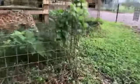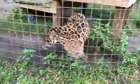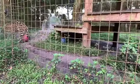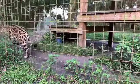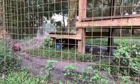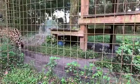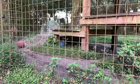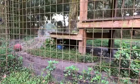What do you think? You came in with Miss Natalia. This is Manny. He is our only jaguar. Manny and Nat both came in. They're more of our recent arrivals. You can learn about him at bigcatrescue.org/Manny. We might get into his little stalking routine here.